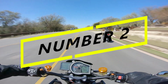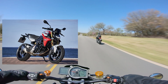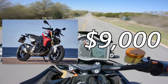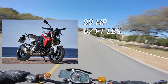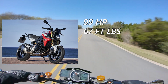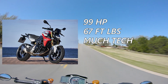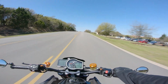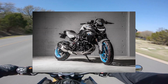Number 2 goes to the BMW F900R, probably one of the cheapest BMW sport bikes out there at only 9 grand. But don't let that fool you, it still means business. While it is only putting down 99 horsepower and 67 foot-pounds of torque, which is a bit of a bummer, it's got more tech than the Z900 and the MT09, which are its main competition. Admittedly, you do need to pay a premium to get the tech packages, which takes the bike into the $11,000 range, but the neat thing is that you can basically pick your poison.